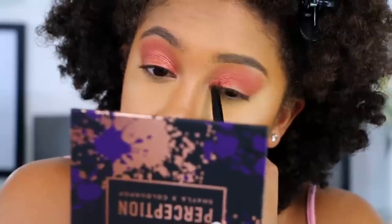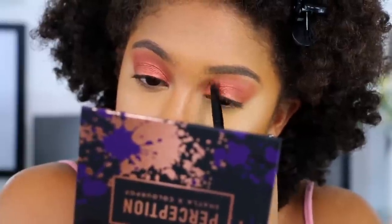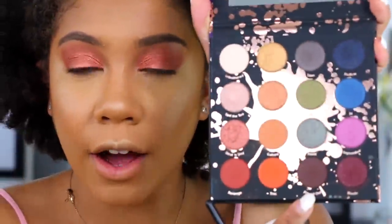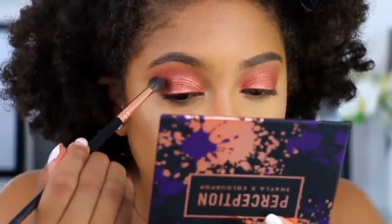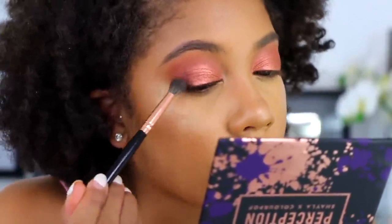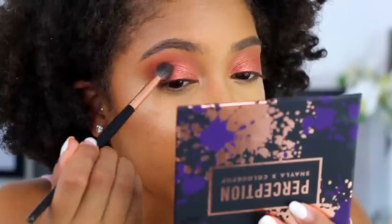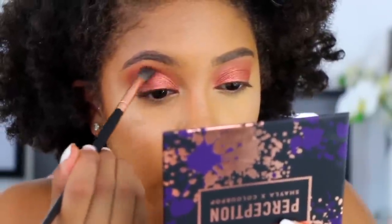So if you guys can tell, this is absolutely beautiful. That's that on the lid. How pretty, right? I'm gonna take Played Out, which is the dark matte brown, the crease and the outer corner. I don't wanna do too much of this color because I don't wanna make it too smoked out, but I do need some definition on the outside. So I'm just going to swivel that in there. When I tell you, these shadows are just really nice. Okay, so as we can see, this look is gonna be on some type of pink mode.